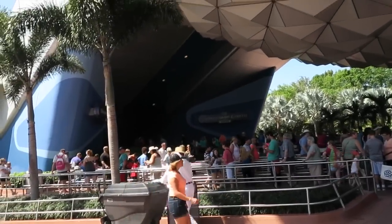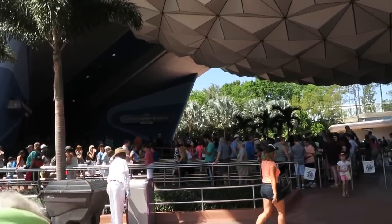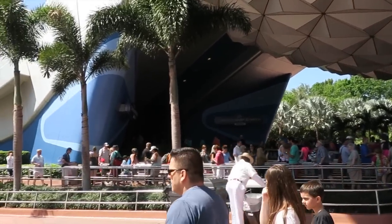We're gonna go ride Spaceship Earth. We missed our fast pass this morning, so we're just gonna use a standby line.